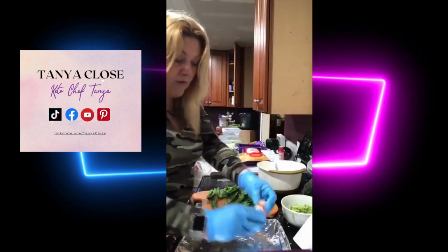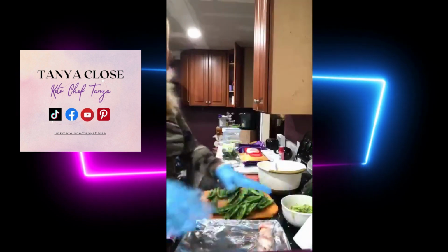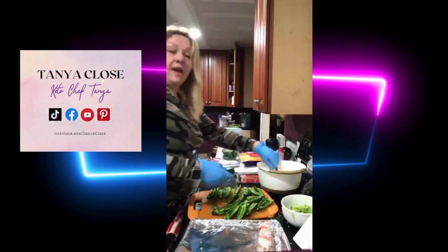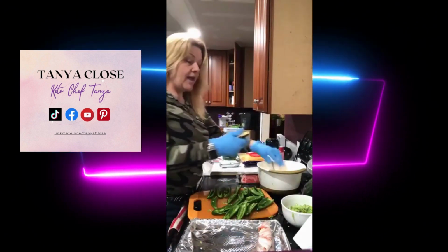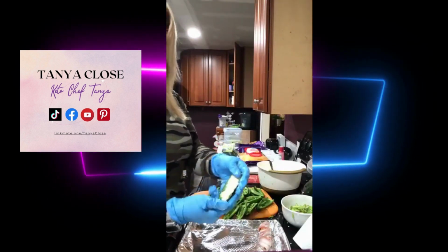I'm making bacon wrapped jalapenos. See? And then after I have them all down, I have my brown sugar over here that I'm gonna roll them in. So again, I just put the cream cheese mixture. It's cream cheese and shredded cheese.